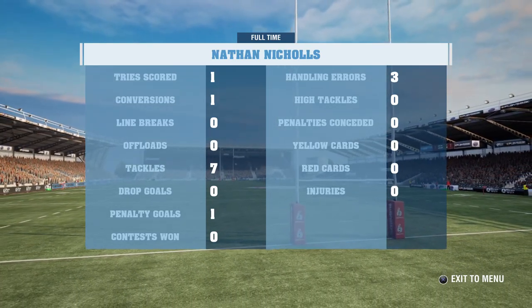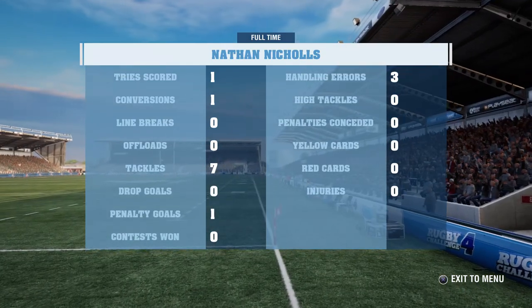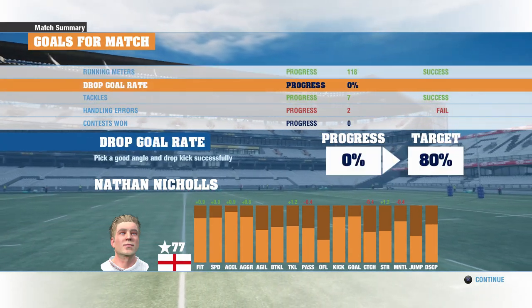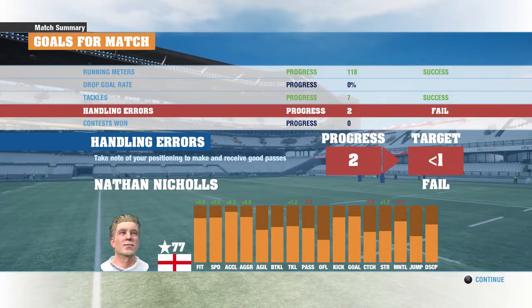I guess first game back from injury. What are you saying? I still say that was piss poor. So we picked up two greens, two blacks and a red. Overall, not good. Made the tackles, made the running meters, didn't get the drop goals or the contests, and made two handling errors. That's pretty bad.